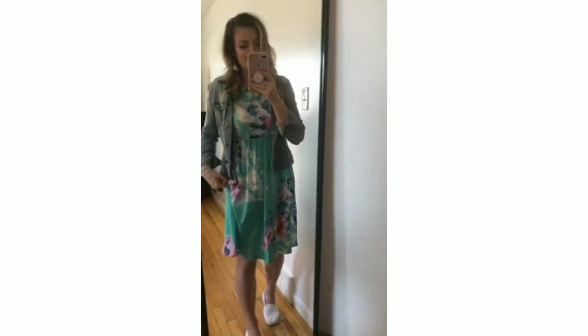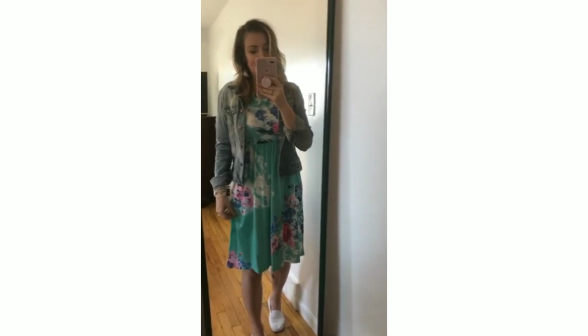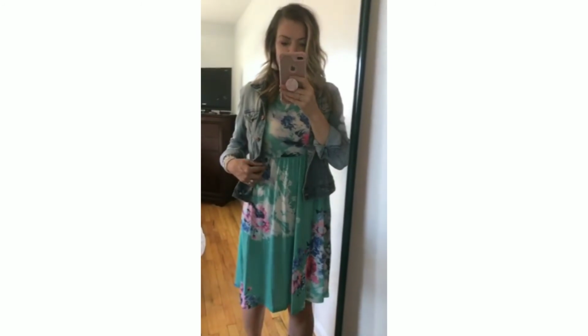It comes down a little bit further, and it does not hug very tightly, which is nice. It has a nice flow to it. So if you have any problem areas, this would be great. It is pretty true to the color in the picture. So this is the teal background when it has the true white and the pink and the darker blue here.